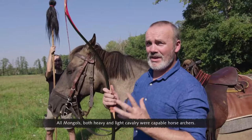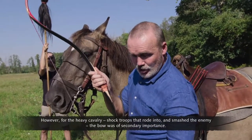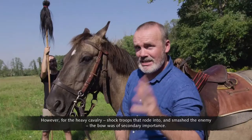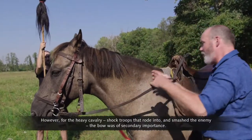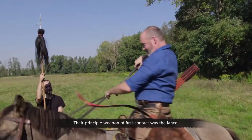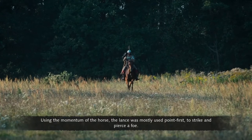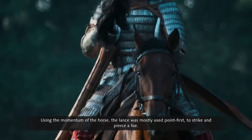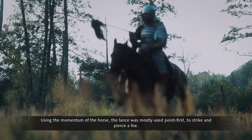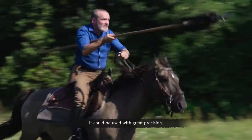All Mongols, both heavy and light cavalry, were capable horse archers. However, for the heavy cavalry, shock troops that rode into and smashed the enemy, the bow was of secondary importance. Their principal weapon of first contact was the lance. Using the momentum of the horse, the lance was mostly used point first to strike and pierce a foe. It could be used with great precision.